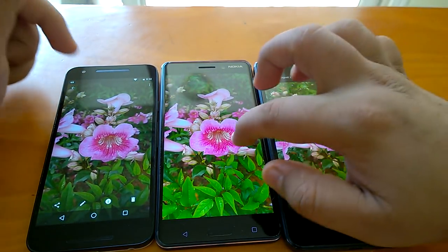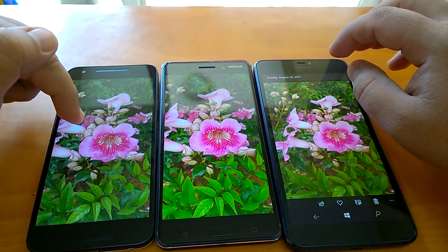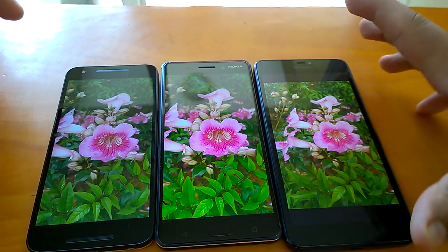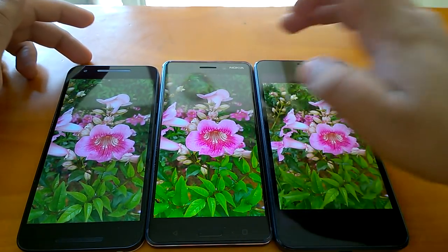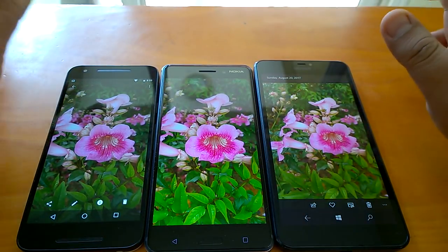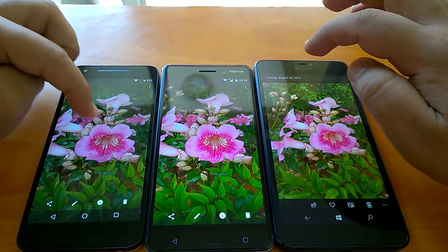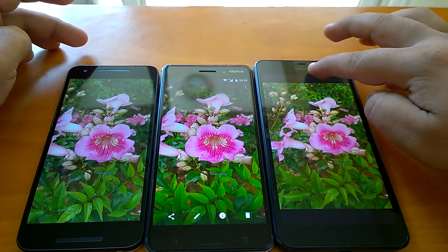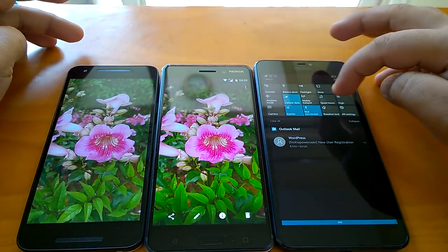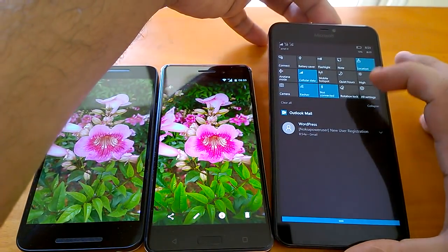So for comparison's sake, we have Nexus 5X on the left and Lumia 640 XL on the right. In the middle you have Nokia 6, and all three have the same image, which was captured with Nokia 6, and all three are on maximum display brightness. So here you can see Lumia 640 XL has high brightness.